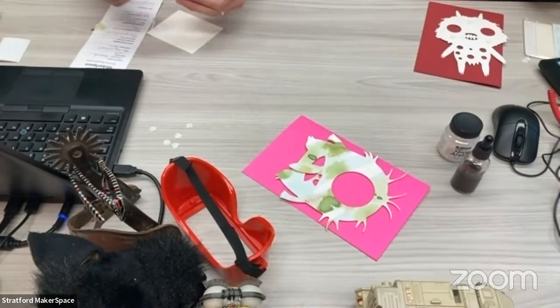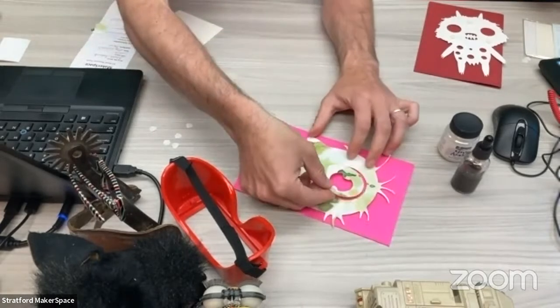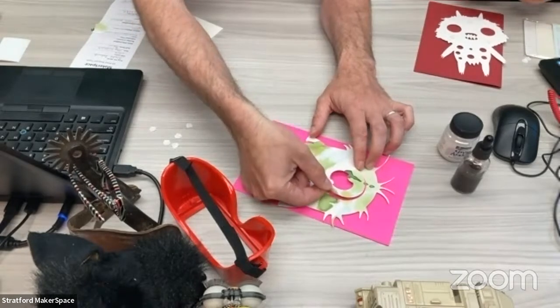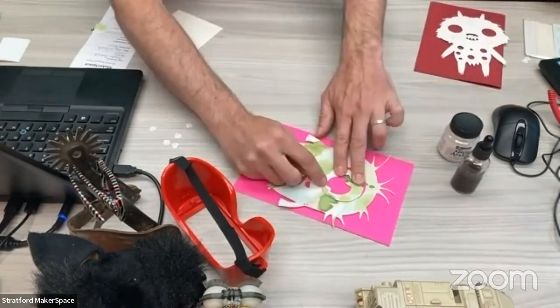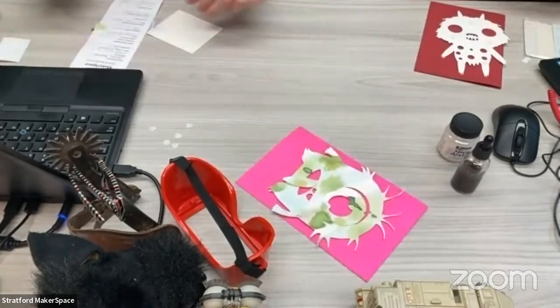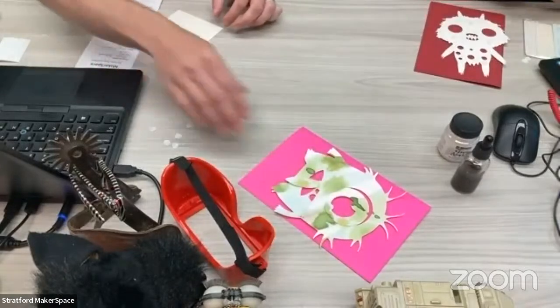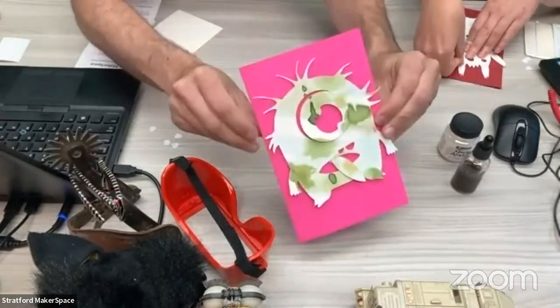So this is a really fun thing that you can do, and it's something you can do quickly. And if you've got the design made up that you like already, you can reuse it. Let's turn his eyeball. Let's do it a little bit off center like that, which would be fun. Ah, I like that one, just like that.